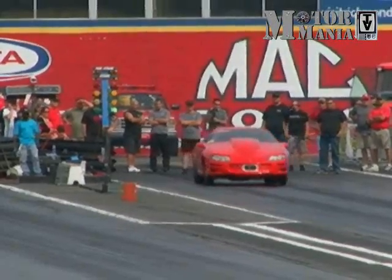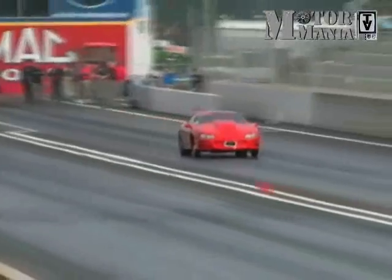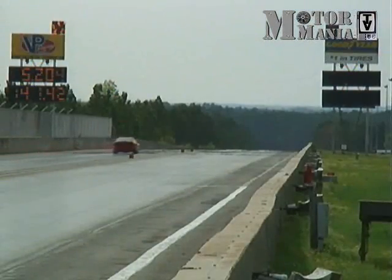Outlaw Drag Radial, True 10-5, final call. A 520 at 141.